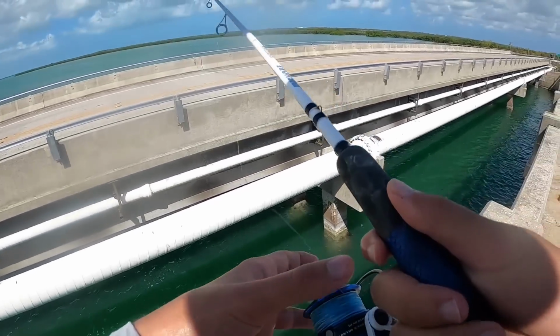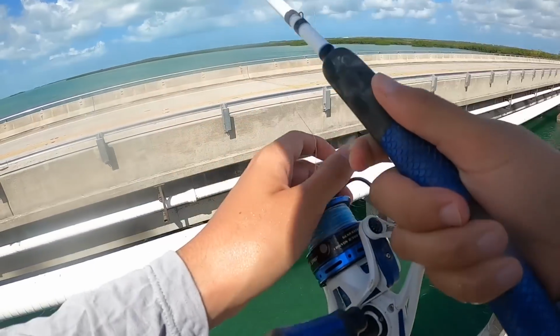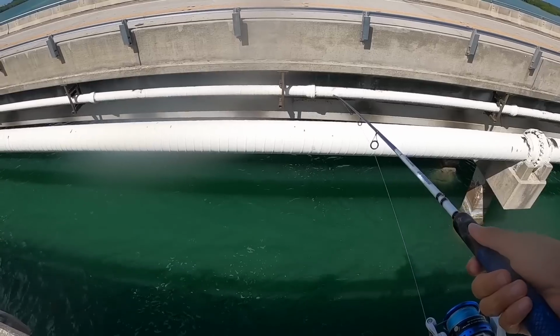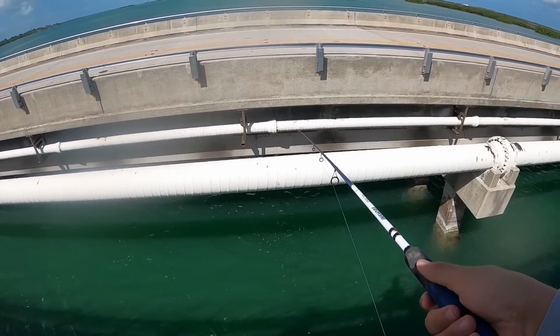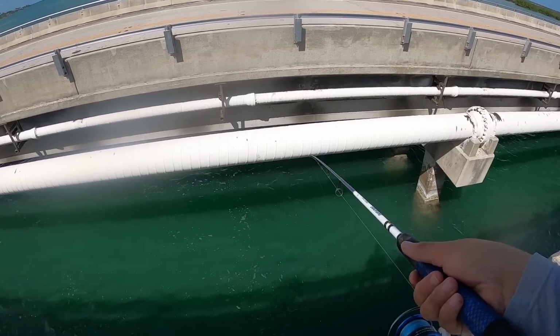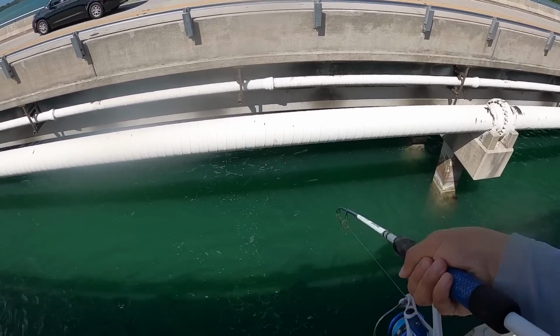All right, we're trying this side again. Should get right near them pylons. I think mangrove snappers have to be 10 inches. But there's a bunch of different types of snappers. That's a good bite right there. Oh, no.